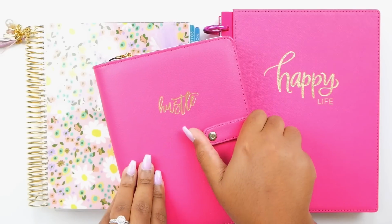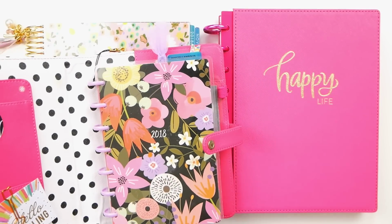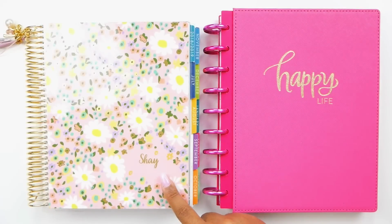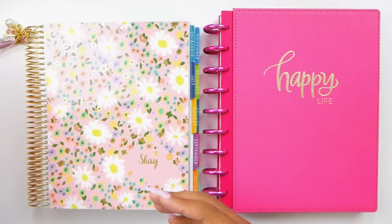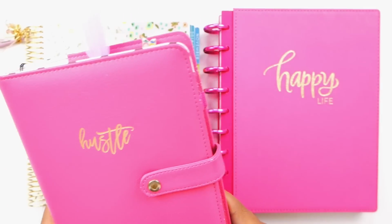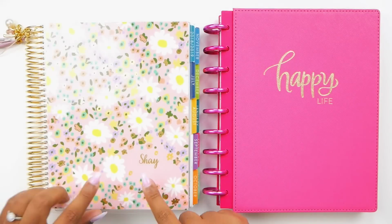This is a mini Happy Planner. That's literally what it's called. It's just a miniature version of this, but they also have smaller spiral bound planners. Essentially it's just whatever you feel comfortable with. I started out with this mini Happy Planner, but then my life got a little bit more hectic and busy, so I did upgrade to a bigger size, and that's what I'm using right now.